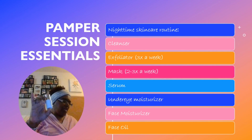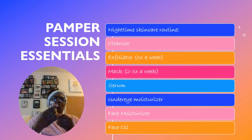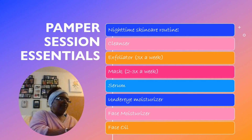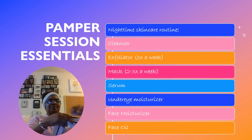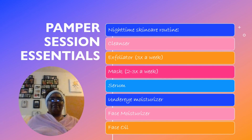This is called Due Date. And this is the skin facial oil. This is just a sample size, but it does come in a bigger size. But it's a wonderful oil that you put on once you finish your whole nighttime routine. And so that is the products that I use for my nighttime routine. And they are just wonderful.